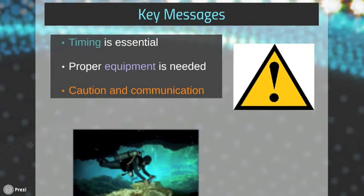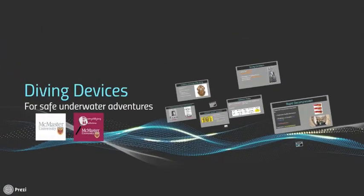The key take-home message from this chapter is this: when it comes to diving, things can go wrong very suddenly and become life-threatening within seconds. Thus, it is important to use appropriate equipment and exercise caution when exploring the depths. We hope you were able to learn more about the devices used for helping divers, both underwater and back on land, as well as become more curious about all that there is to see and discover underwater.